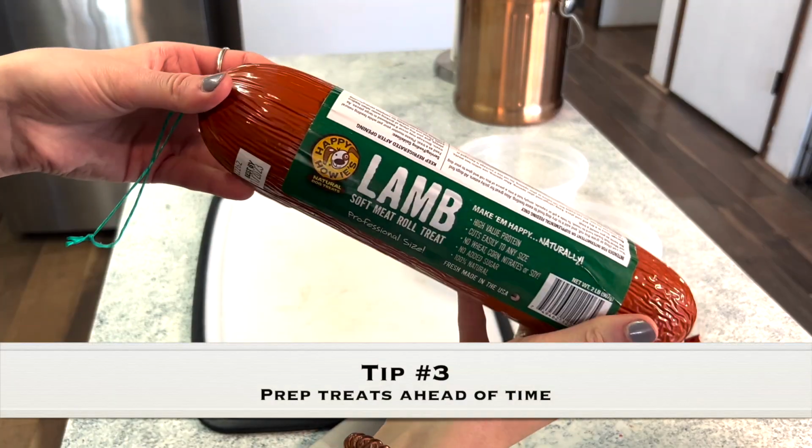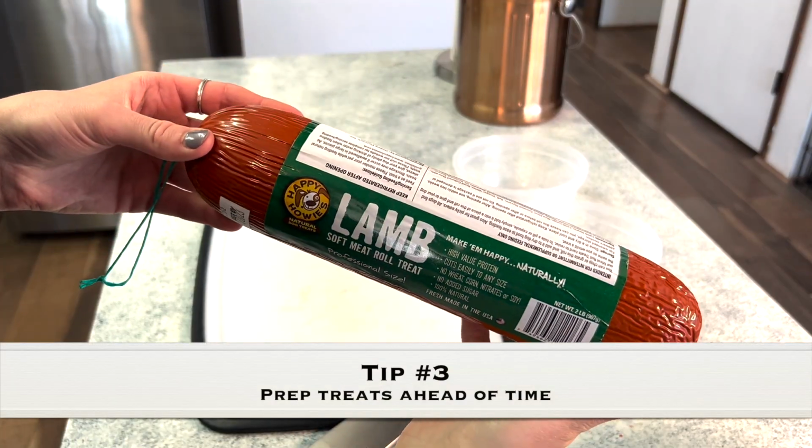Same thing with a brush. You could just switch brushes. If you were using a slicker brush before, you might start to work with a softer bristled brush to start with, and then over time work your way back up as your dog becomes more comfortable to something more like a slicker brush. The next tip that I have is to prep your treats ahead of time.